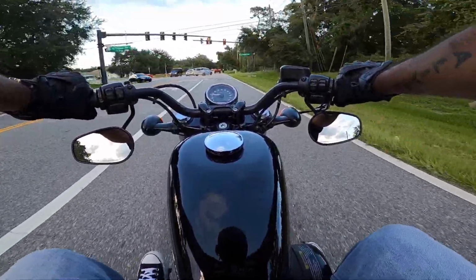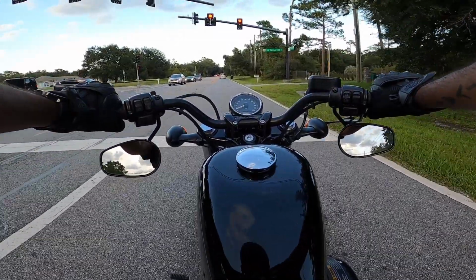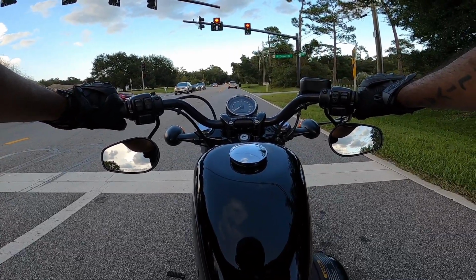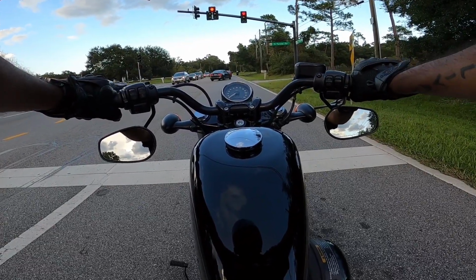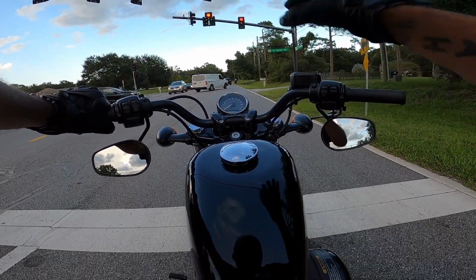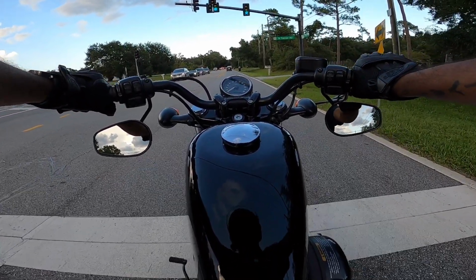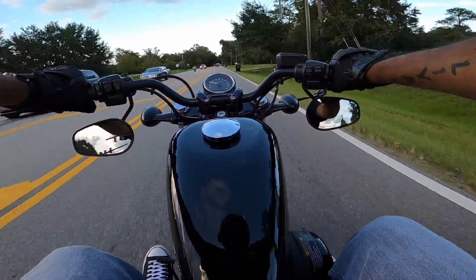Let me tell y'all why I decided to go with this particular bike. A lot of y'all know I've been looking for a bike for a while, and there were a whole bunch of different things that I was looking at. I was looking at another sport bike, I was looking at baggers, I was looking at a multitude of different types of cruisers. But the reason I decided to go with the 48 was because the opportunities of what you could do to it are limitless. There's so much you could do to these bikes, it's ridiculous.